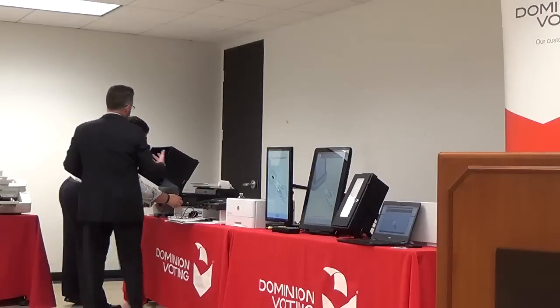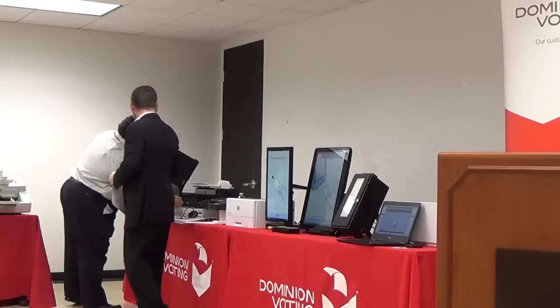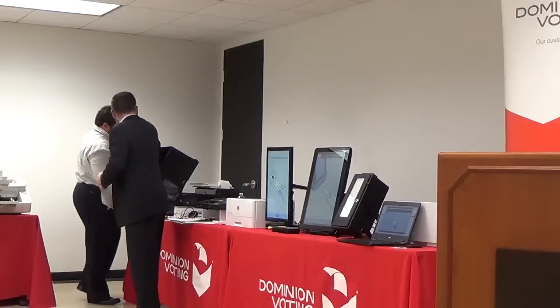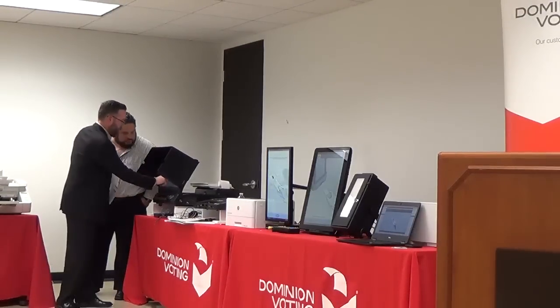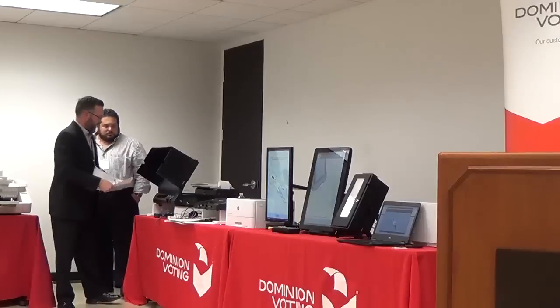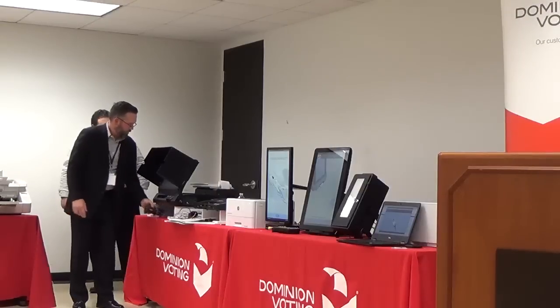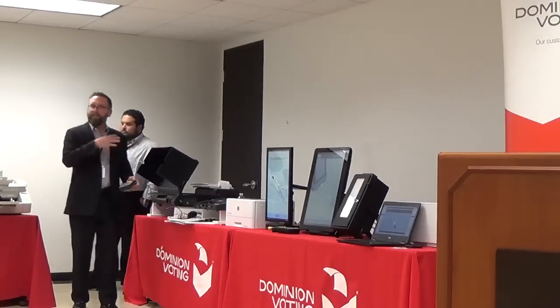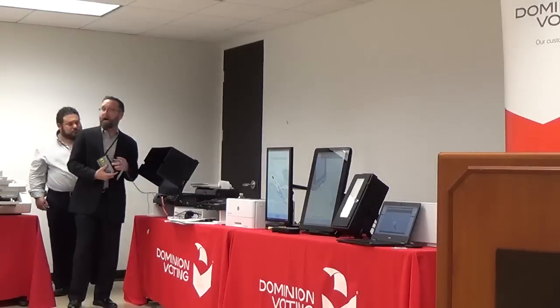We're going to set up. The poll worker needs to enable the device for an accessible voting here, and at that point, the voter inserts the blank ballot. It's scanning the ballot to determine what ballot style it is, and then it will allow me to make my selections on the screen either using the ATI or the touchscreen.